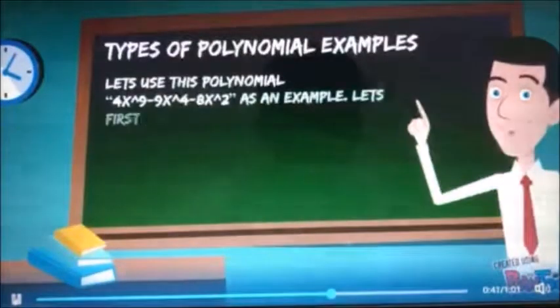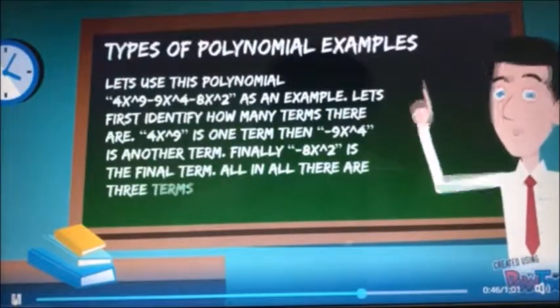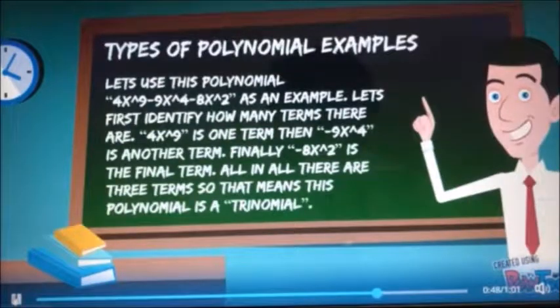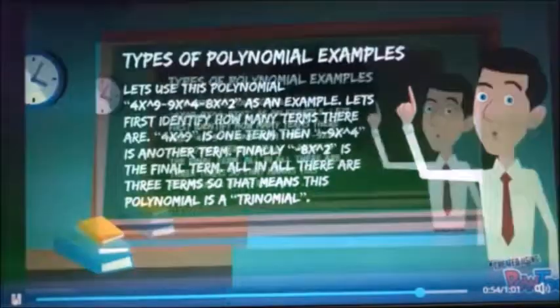Let's use this polynomial as an example. Let's first identify how many terms there are. 4x raised to 9 is one term, negative 9 raised to 4 is another term. Finally, negative 8 squared is a final term. So there are 3 terms, so that means it's a trinomial.